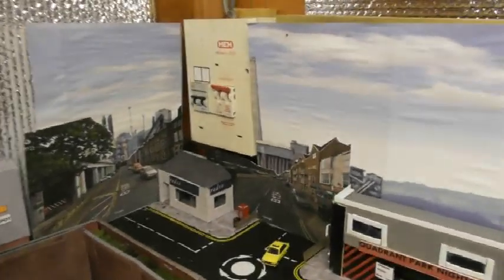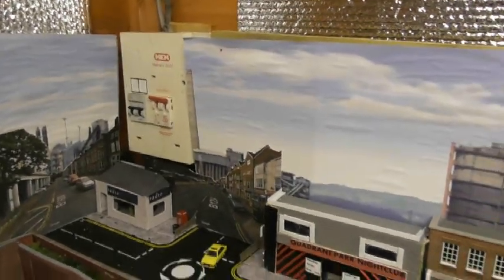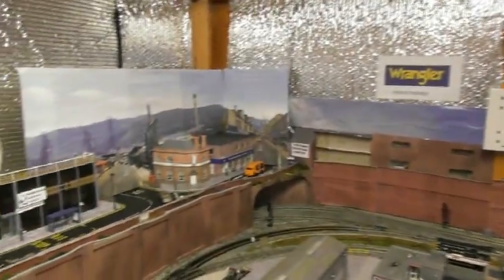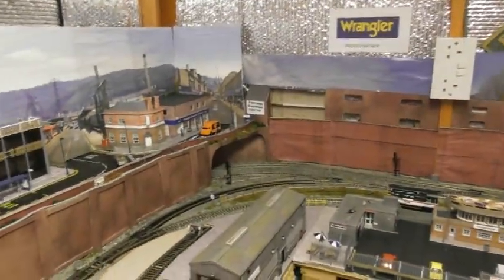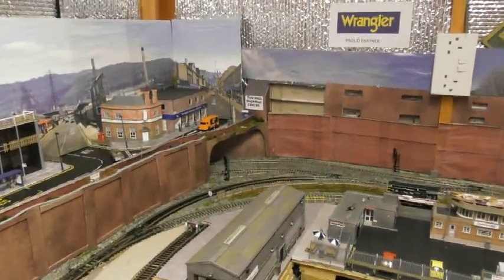What we'll do now is we'll get started with the shopping centre scene, get all of that done, because let's face it, it has been needing it. So, if you're ready, all aboard and enjoy the programme.